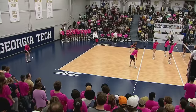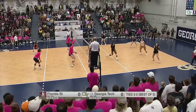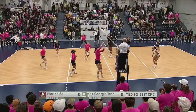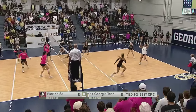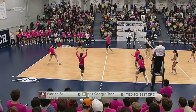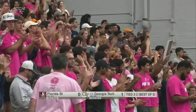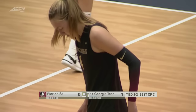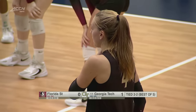So, Keely, how about we start off the fifth? Otene steps into it. The dig by Philly Mauer. Here's Koenig. Long. Andy, you called it, though. The ball was going to Koenig. You need that leadership on the court in the fifth set. No other place was that ball going.